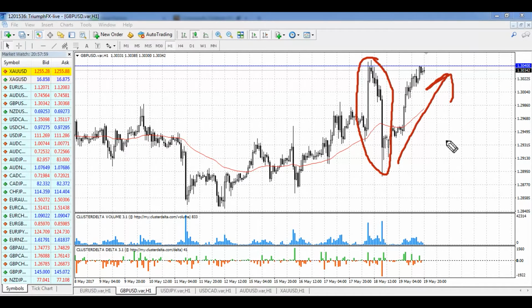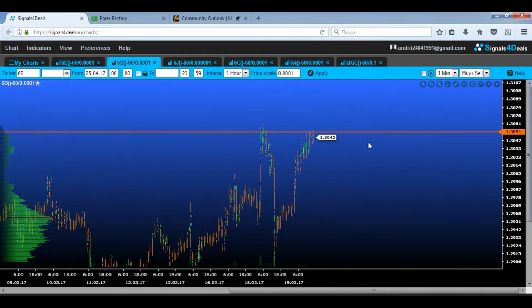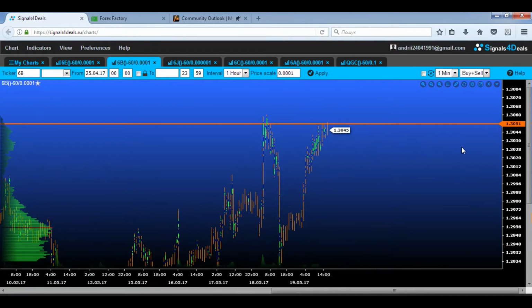So it means that bears do not have enough power to push the price lower, and of course it's a strong bullish momentum. If we take a look at our volumetric chart, we can see that this level, besides being a local maximum and the higher boundary of the consolidation, also contains a pretty large volume, and after this volume the price showed a strong fall. So the breakout of this level will be a great signal for opening a long position.